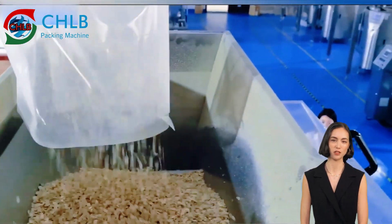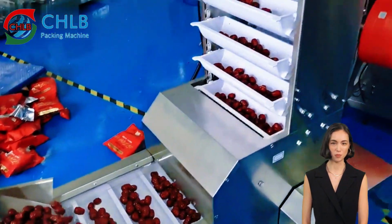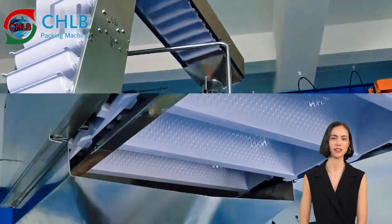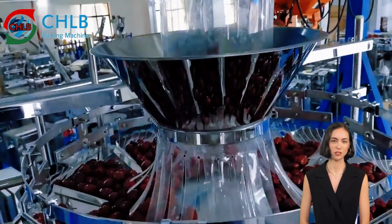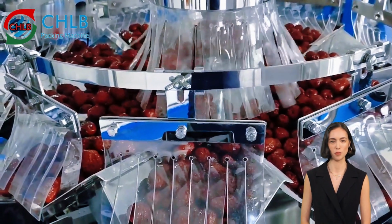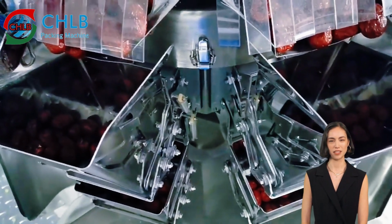of intelligence and efficiency. This machine has multiple functions and uses a high-precision, multi-head weigher system to quickly and accurately package granular materials such as candy, nuts, dates, etc. Multiple hoppers work simultaneously to accurately weigh each granular material, ensuring high efficiency and high accuracy during the packaging process. It can also be used for multiple purposes to meet different packaging needs and greatly improve product packaging efficiency.